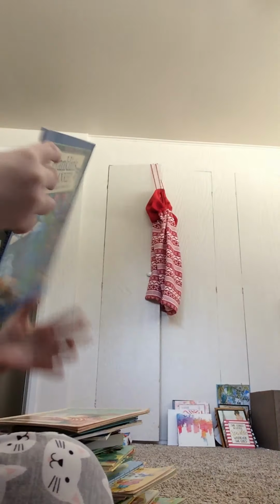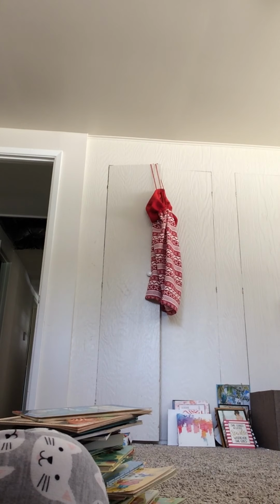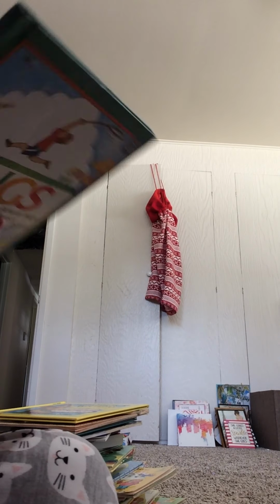This is Franklin's Blanket. This is Corduroy's birthday. I know I left the flap. Perfect for kindergartners because of the flap motion in these type of books. Let's get this book out of the way.